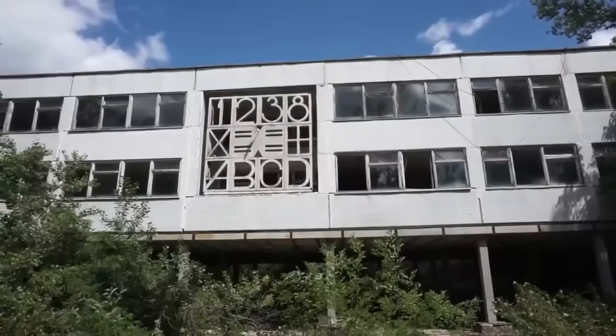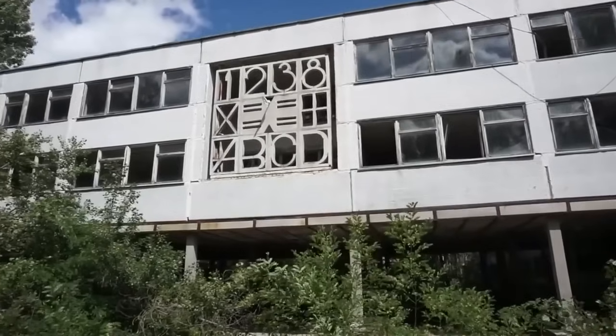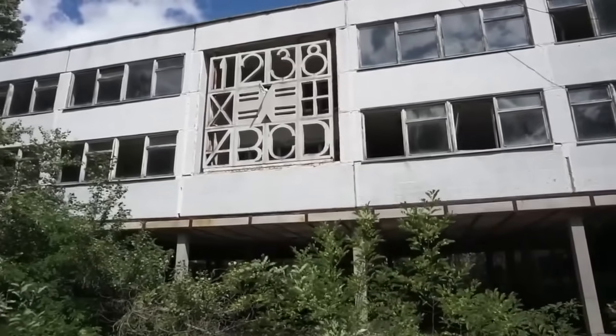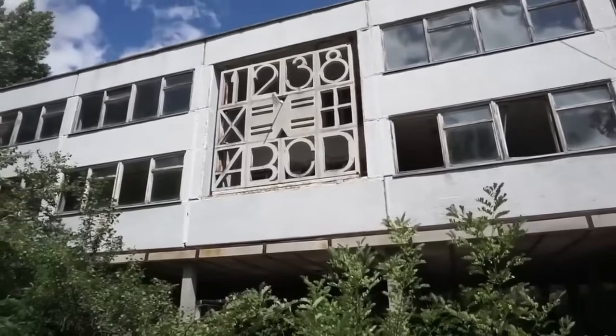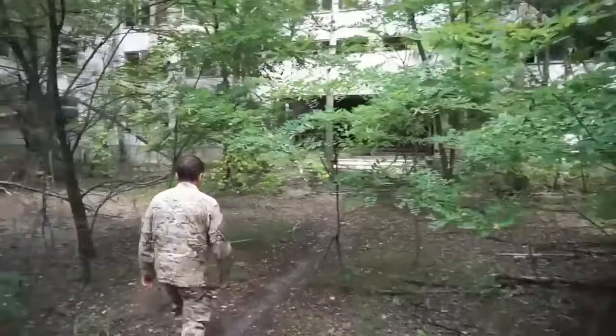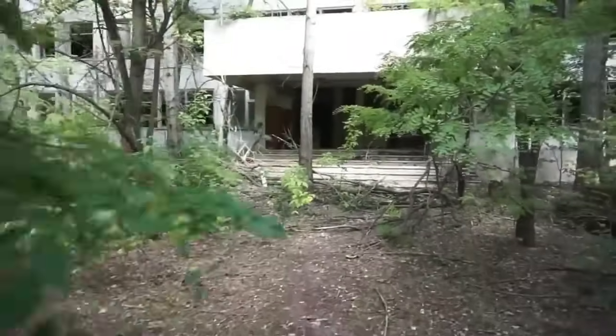We've come now to school number 5. This is the latest school, to be built in 1985, a year before the nuclear disaster. So that shooting range that I was talking about earlier on belongs to this school, and people from other schools would have come to use this shooting range as well.